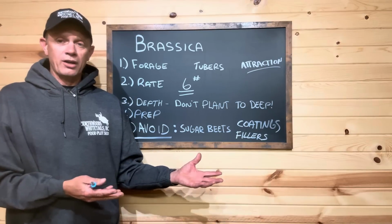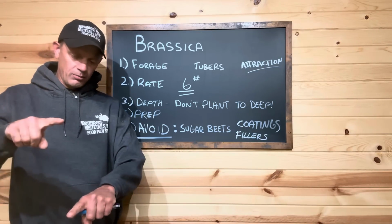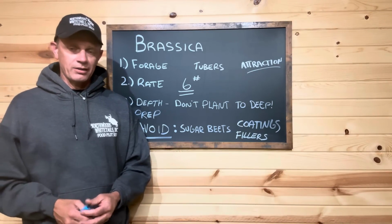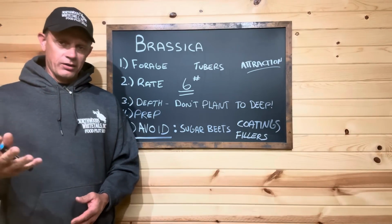I've got sugar beets growing right now in some of our food plots that we planted late June, and they're about that tall, okay? They do not belong in a brassica blend that gets planted in August or September. They just don't. So seed coatings is another one.